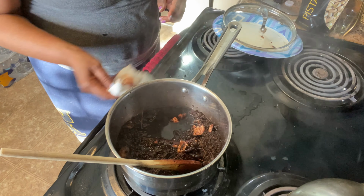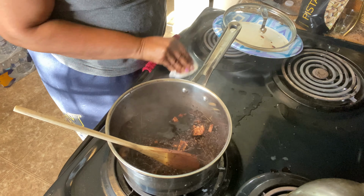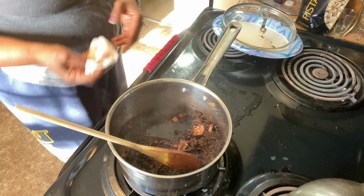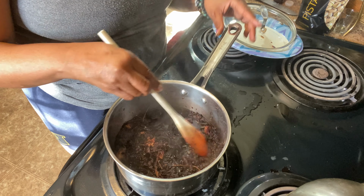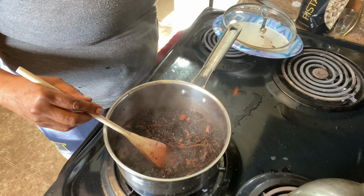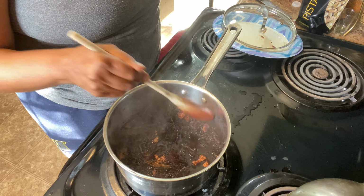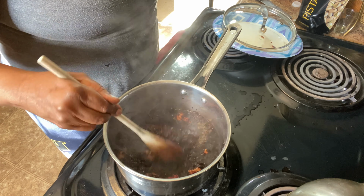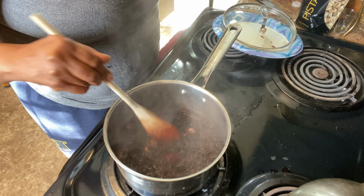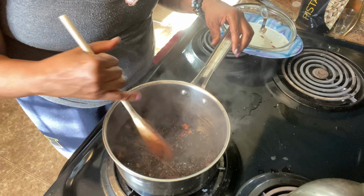If you're gonna put honey, you cannot give this to your children under 1 year of age. I'm really not sure about other sweeteners. I don't use honey. I use agave. So I don't know if children under that age can use that either. I don't know, but I do know about honey. But yes, we will be back when it's completely done.